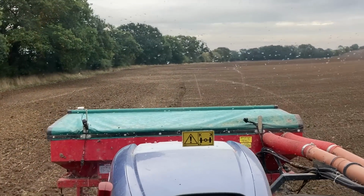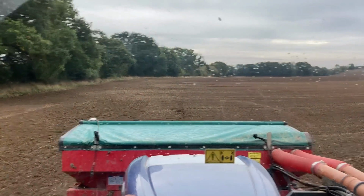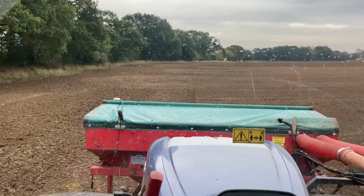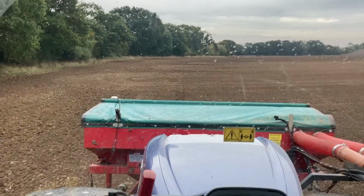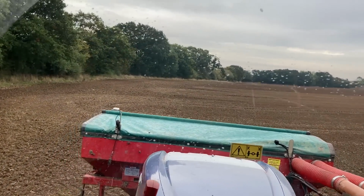the usual British problem, the rain has come back. But I'll get the field drilled unless it actually chucks it down in the next about a quarter of an hour to get around the water put in. So I don't think you'll get it all rolled, but we'll just see what happens.